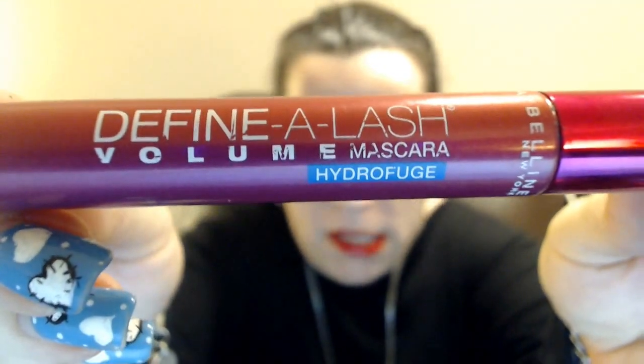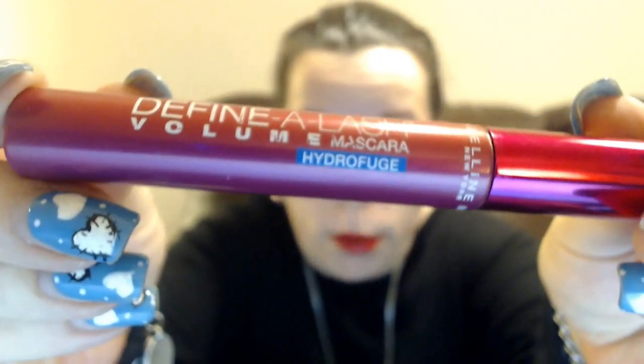So what I do, and this is just a quick kind of way, is this is what I use. I know you guys are going to think I'm crazy, but if anybody else does this, let me know. This is Define a Lash Volume Mascara from Maybelline. It's waterproof. And all I do is take it, and this is in brownish black, because my hair is almost black, but I don't want to do black brows. That's just too dramatic for me.